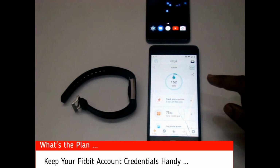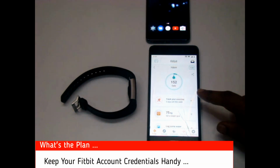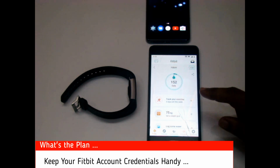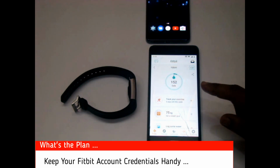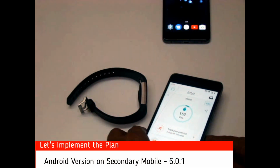Before proceeding further, we need to do one thing. We need to know our Fitbit account credentials from our primary mobile. If you forgot your password, please go ahead and reset your password and make sure that you have the valid username and your password ready before proceeding further.